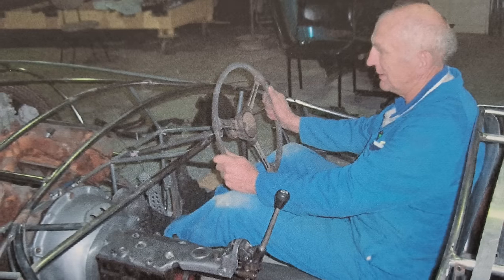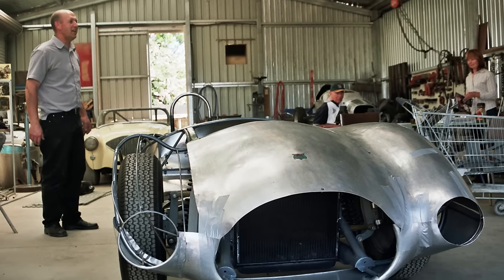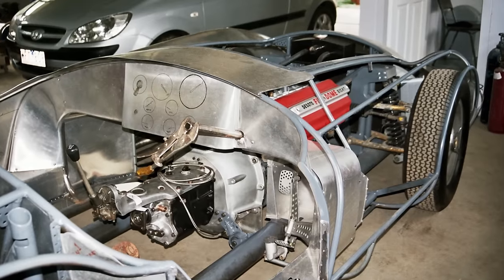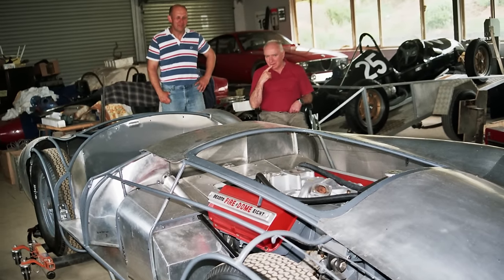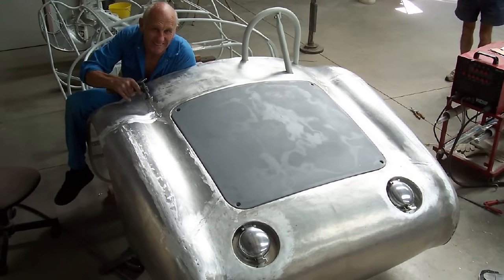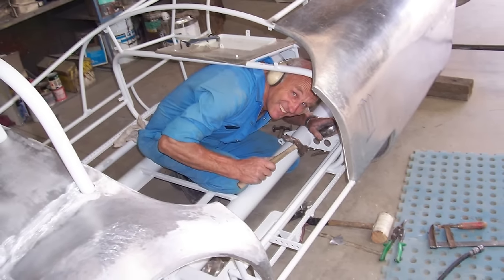Terry Cornelius did a sensational job with the body, which was all done by looking at photos and building accordingly. It is easy to say but much harder to do. Bill's health at this stage was holding up pretty well. He eventually died from progressive supranuclear palsy, similar to MND.